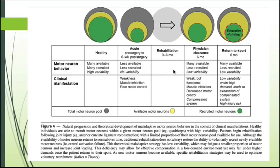So over the course of rehabilitation, 6 months later, it looks like this. We have the same motor neuron pool. We have more motor neurons available, so our availability has returned to the normal amount, but we still have a lower motor neuron recruitment. So many available, less recruited, and low variability in theory. So we have a weak but functional muscle. The muscle is still inhibited.